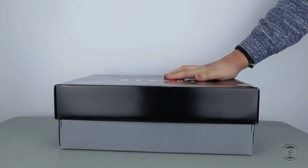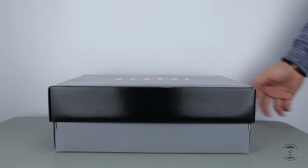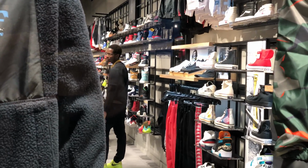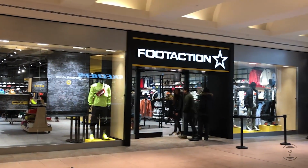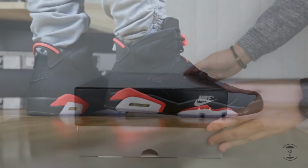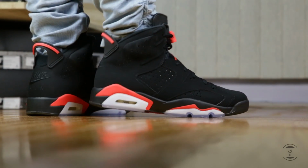For this video, we will be looking at the second shoe that I picked up during a restock that happened at a mall near me. So a new Foot Action store opened up, and at their grand opening, a few fire restocks happened. I've bought two sneakers that I missed out on during their initial release, and the first was the Air Jordan 6 Infrared, which I've already done a review on.